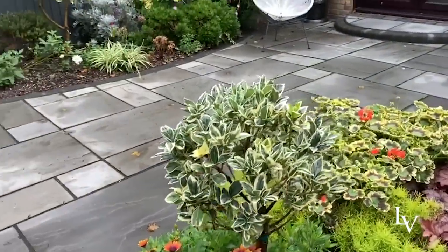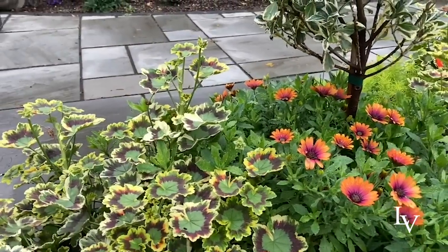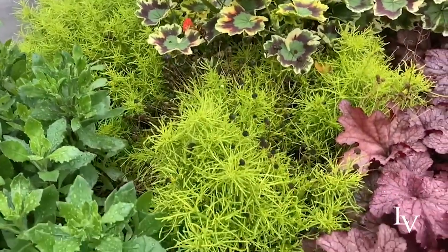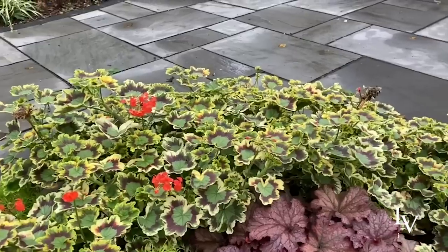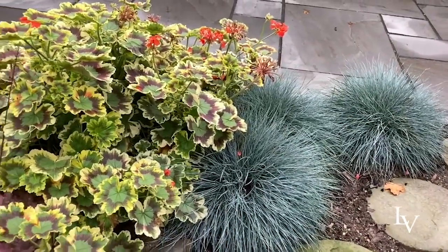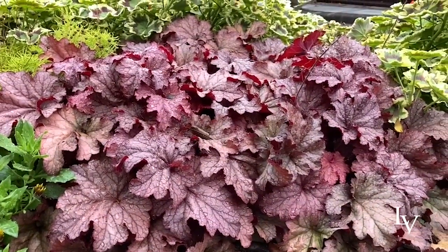So we've got all sorts of lovely things here. We have another topiary, which is a Euonymus. Beautiful Osteospermums there. Lots of geraniums. Now these were like about 6 small plants. This beautiful chartreuse green is a Santolina Lemon Fizz, I think it's called. There are all the geraniums which have just gone wild, and underneath those geraniums are actually some rockery stones which I have not seen for months, and some blue fescue grass, and these beautiful coralberry heucheras, which are just gorgeous. I love those.